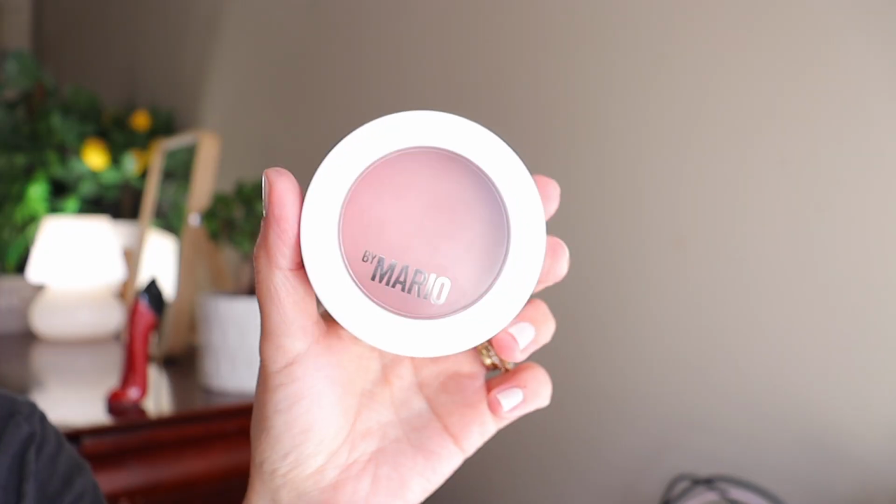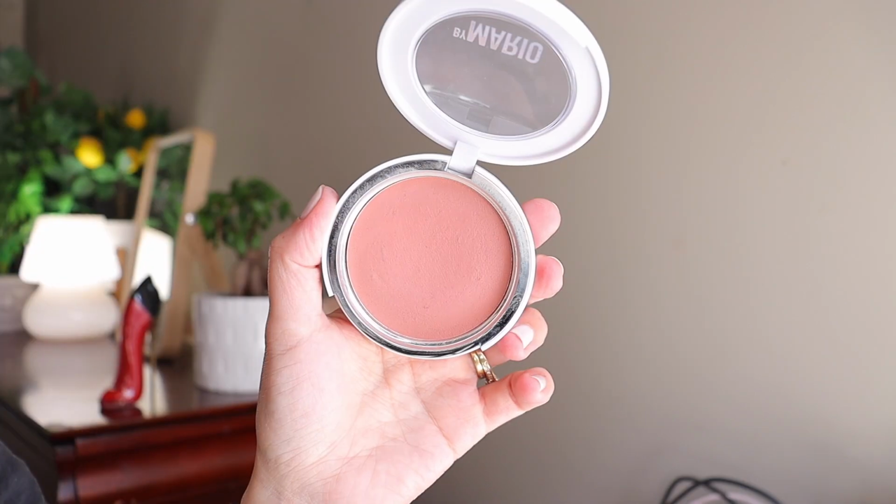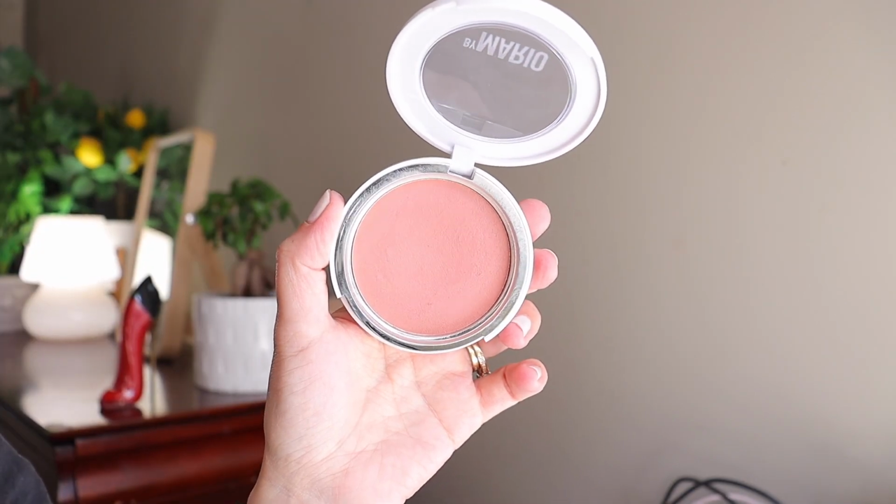For blush, we're gonna stick with the same brush, but I'm gonna switch to this side, which is the smaller side. And I haven't used this one in a while. I know how much I love them. The Makeup by Mario Soft Pop Plumping Blush Veil. And this is in Barely Blushing. This is really pretty as well.